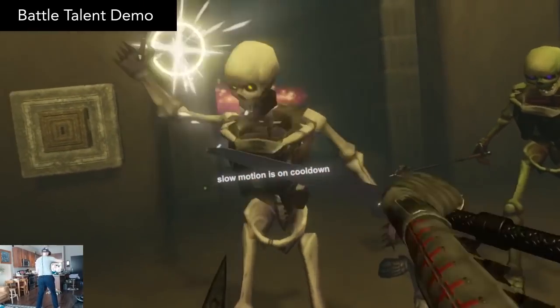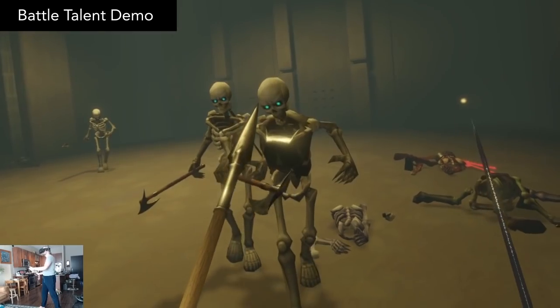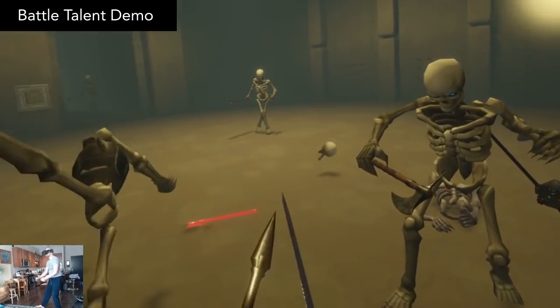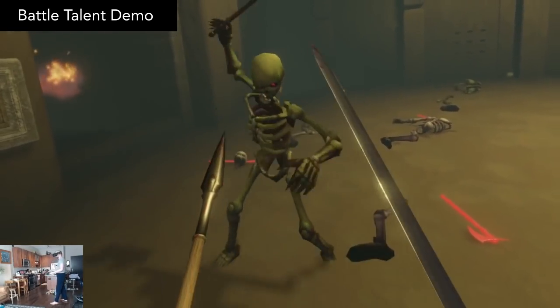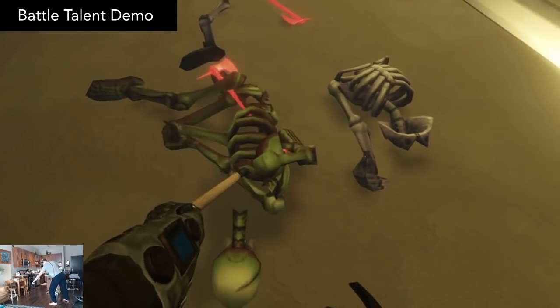Battle Talent Demo is a sampler for an upcoming physics-based action dungeon crawler. The fighting physics feel pretty legit with the way you parry attacks and land strikes on the enemies.